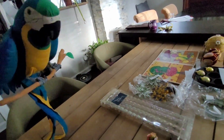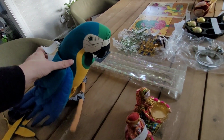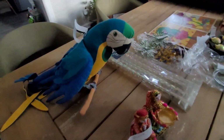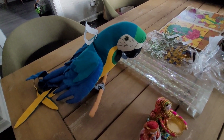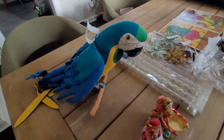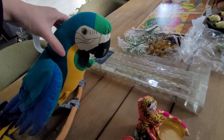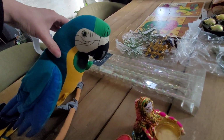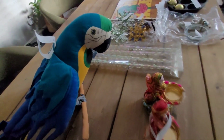So he's very cool. Never in my history of thrifting have I seen one of these, but it turns out they are pretty desirable. They were made in the 70s, and will sell for about $50. He's in really good shape. The plush is very sturdy, so not like a stuffed animal per se, more like a figurine, a decor piece.